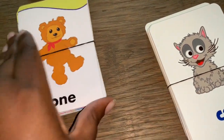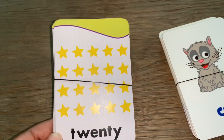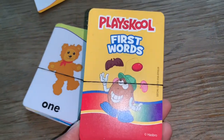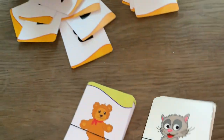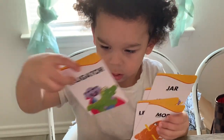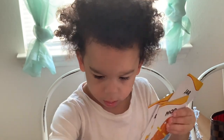I love these Dollar Tree flashcards. He's going to bend them and play with them and touch them. I'm not going to spend a whole lot and worry about them being ruined. They're only $1 per pack, and he loves them. So I highly suggest y'all get these cards for your toddlers.